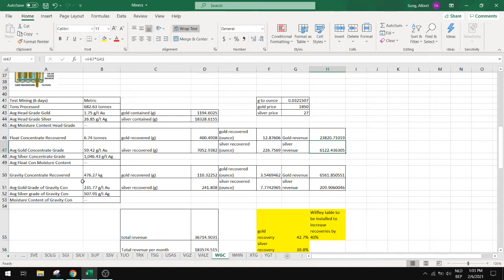For the gravity concentrate, we do the same. So we have 100 grams of gold and 200 grams of silver. This is in ounces, and this is the revenue, 6,200. So you see that there's about 80% gold and 20% silver. So there's quite a bit of silver leverage to this company.